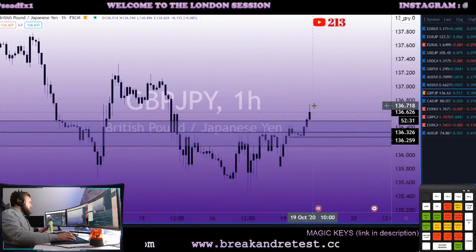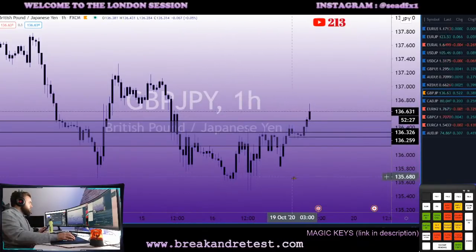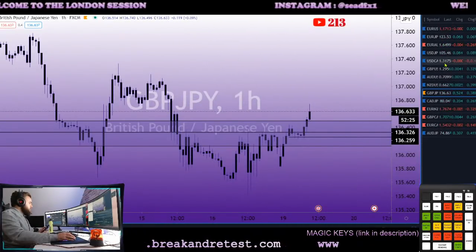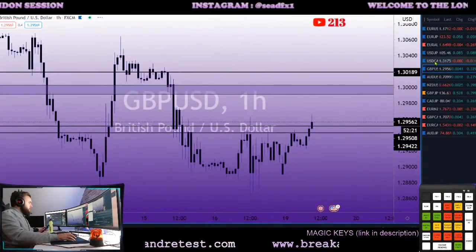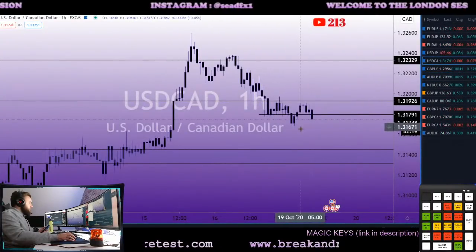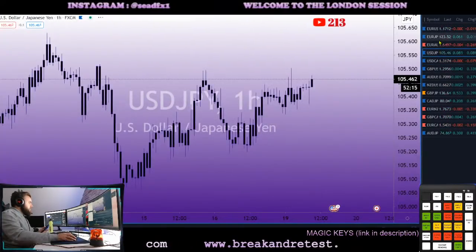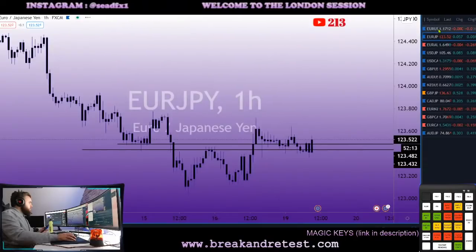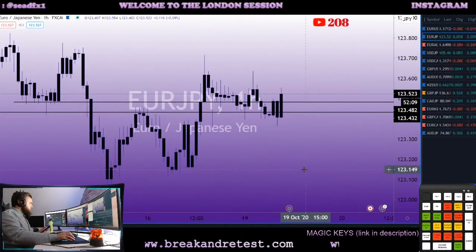But that's how it is right now. We have plenty of zones, a lot of zones in between. Our job now is just to find a clean trade. It doesn't necessarily have to be GJ. That's why we have more than one pair here, and we can pick and choose.